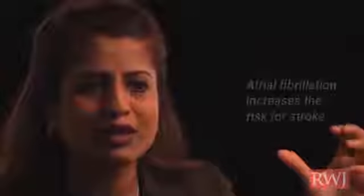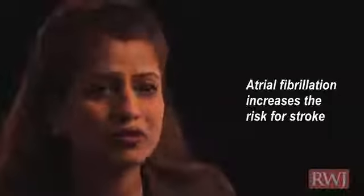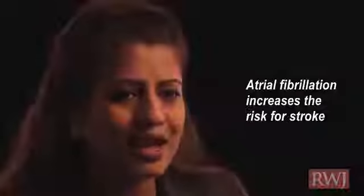In atrial fibrillation, the top chambers of the heart are squirming, squiggling instead of making a rhythmic motion. When that happens, blood can stagnate in the crevices or small areas of the heart, and when it stagnates, it can form small clots, just like when we get cut or we bleed. And if that clot, at some point while the heart is beating, travels to the brain or the hands or the legs or any part of the body, they can have a stroke.